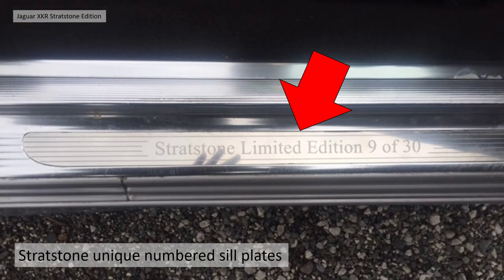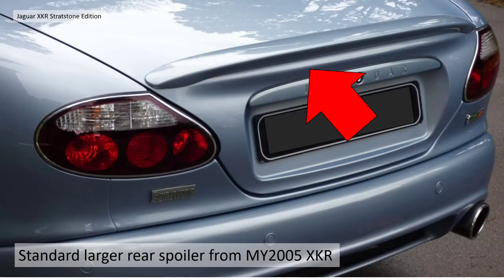All the Stratstone had the unique numbered sill plates, and I've got a picture of the 9 of 30 car, which is Joseph's car. The actual car I'm featuring here, which was sold through Parkway, is actually 10 of 30. All these cars have a larger rear spoiler, but again, that's a model year 2006 change, and isn't particularly special for Stratstone, but is special for the end of the line cars.